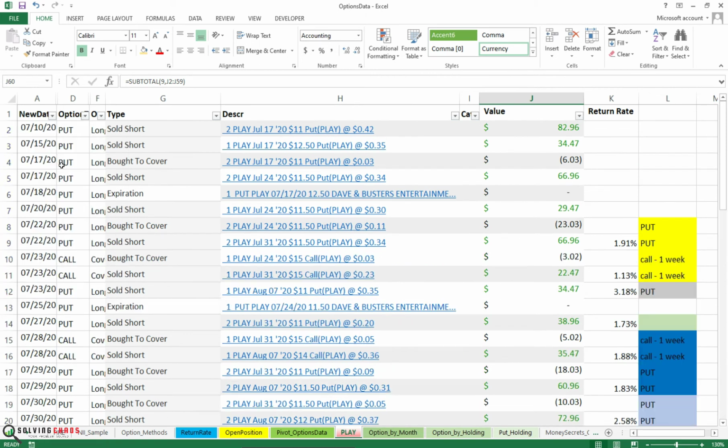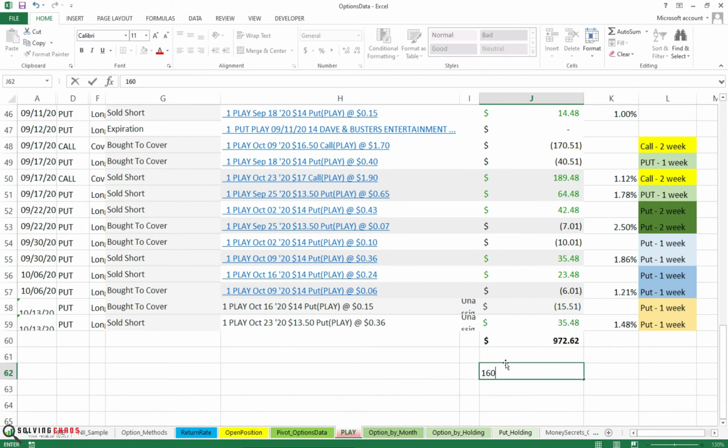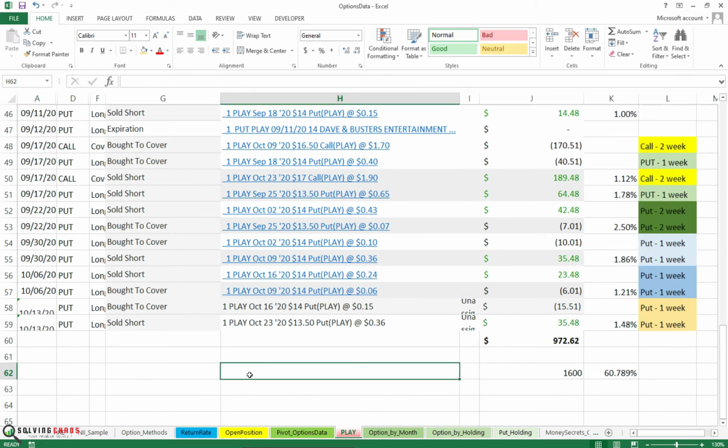Remove the filter, $972. Don't forget, total value is roughly 16 is what I put up. Right? So if you divide, so here you go. Return rate using the combination of the two. Not bad. Now, some people say, why do you do a covered call and a cash secured put?